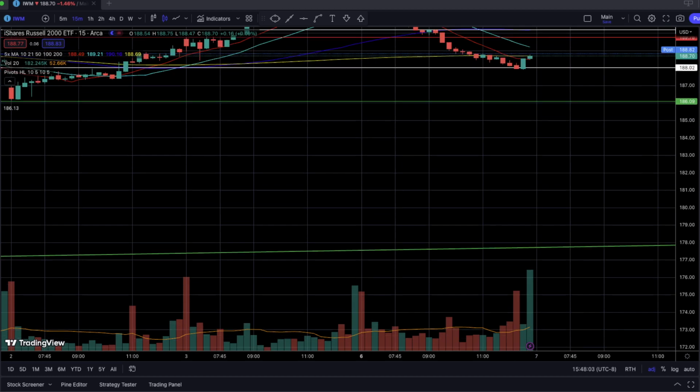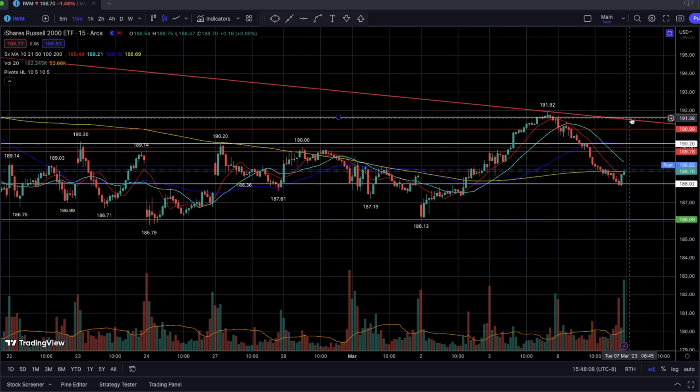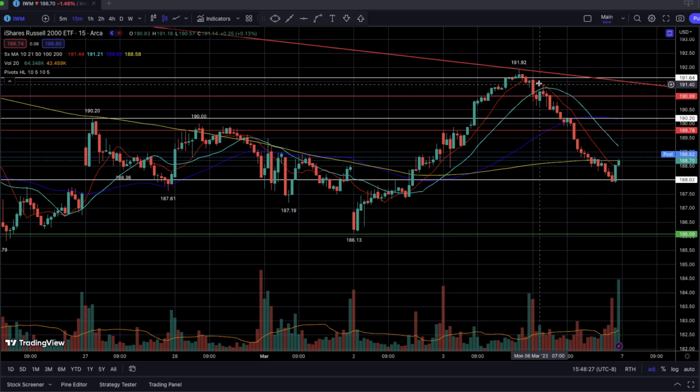If you take a look on the 15-minute time frame, we continued to pile drive lower and lower and lower, and we continued to use the 10 and 21 SMAs as levels of resistance. Every single time we tried to find support and bounce back to retest the 10 or the 21, we were immediately rejected. So this morning, we got this cross of the 10 SMA below the 21, and this was the fatal signal that allowed sellers to come back into IWM, making it one of the weakest indices out there.